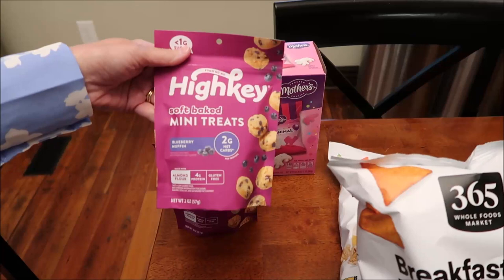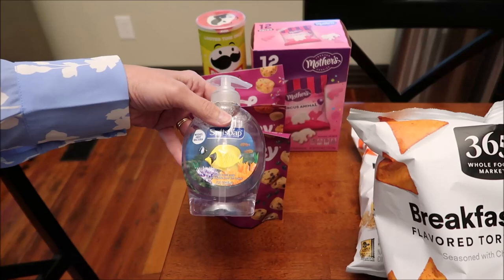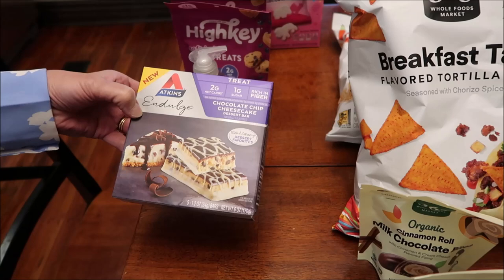I had a coupon for a free bottle of soft soap, so that was completely free. And then Eric has been telling me about all these Atkins bars, so I'm going to try this.